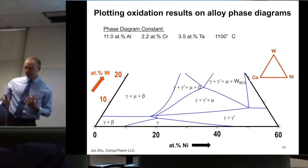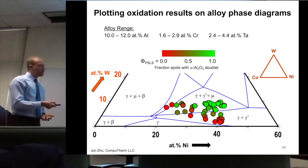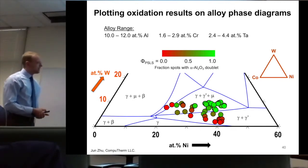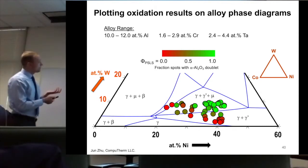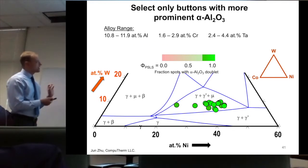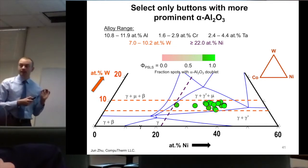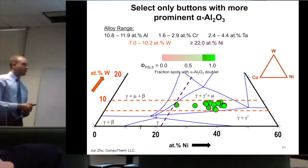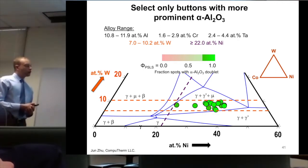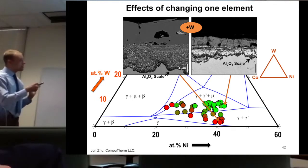BCC tungsten phase. So we will again plot our combinatorial results, and we observe this nice trend in oxidation behavior, where as we increase our tungsten content, we observe that there is a region of more promising oxidation behavior between about 7 and 10.2 atomic percent tungsten, and again at higher nickel contents over about 22% nickel. Now, again, we can cross-section some of these buttons just to confirm that we're getting these effects and what the effect of adding tungsten is on our oxide scale.